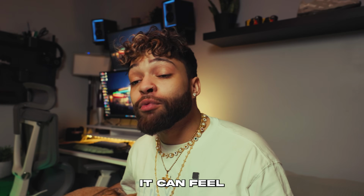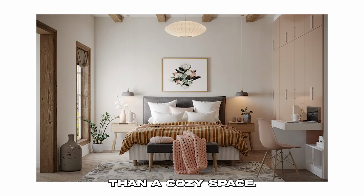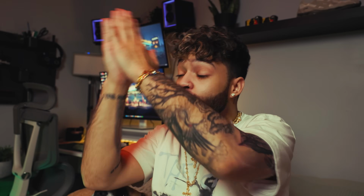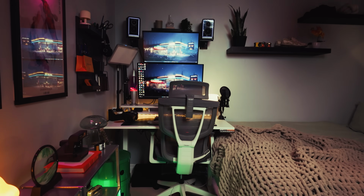Like I was saying, it can feel really hard to feel motivated when your room feels more like a storage unit than a cozy space. And when things aren't going right, it's super easy to just let that mess pile up. The good news about all of this though is that these problems are all very fixable. With the right mindset and a few smart upgrades, you can transform even the smallest room into a clean, functional space that actually feels good to live in.